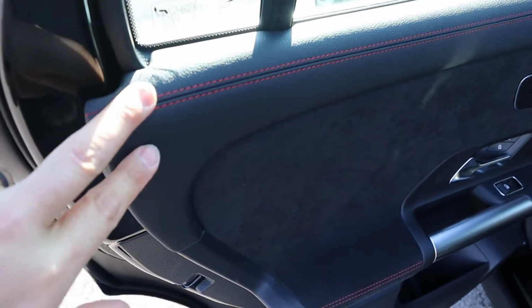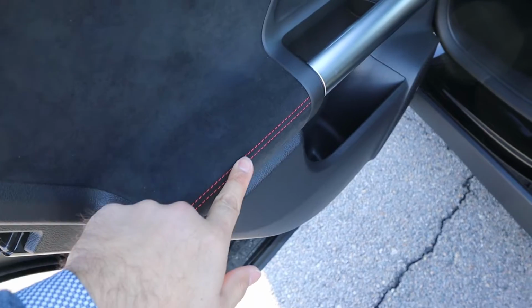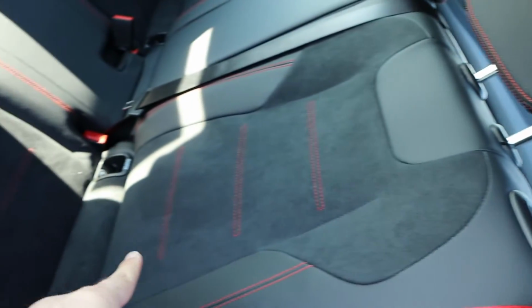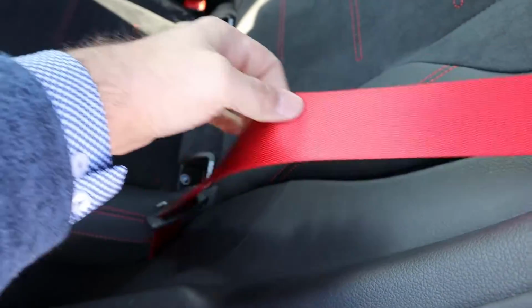Now taking a look at the door panel, you guys can see with the red stitching here, and then look at all of the padding, and then down below as well, and then more of that red stitching. And then I like this here with the handle and the rest of the trim. And then look at these seats, really nice trim all down the center, and then red seat belts as well.